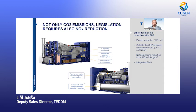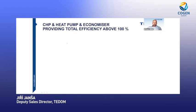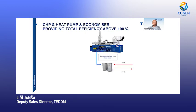This is bringing us to output emissions below 100 milligrams per cubic meter, which is below the standards that are available, but we are getting ready for the strengthening emission requirements also for NOx. Example of a very efficient solution. It's very frequently used in Czech Republic, but we do not see it very often in other markets. It has already been mentioned by colleagues from INNIO.